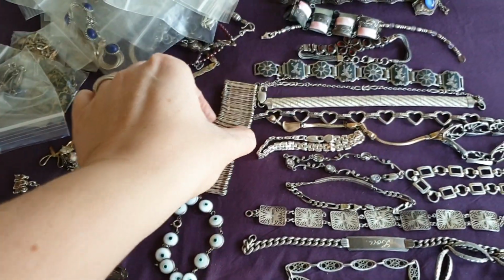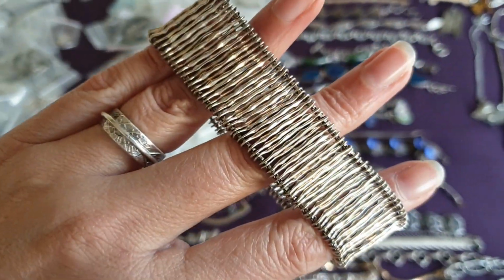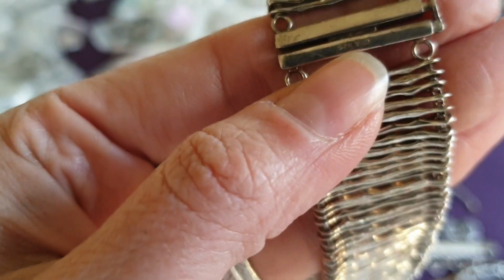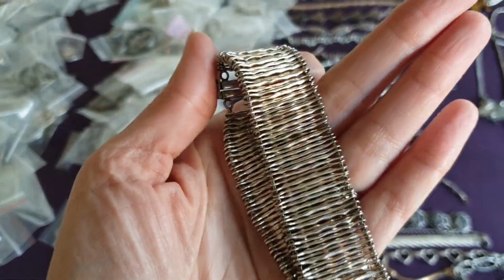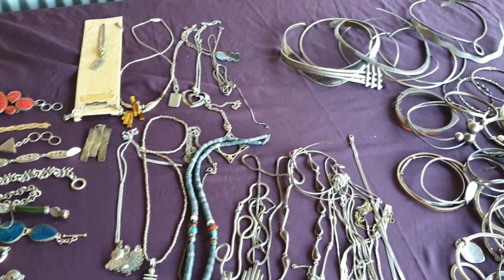Oh, one of the ones I skipped showing, I just noticed it was this. It is so beautiful. And it has a clasp there, so it's marked sterling here. But how lovely is that? And it's so heavy. Sorry, it's one that I missed that I thought was really, really lovely. But yeah, I'm just doing another quick pan over to show you.